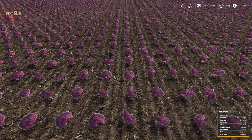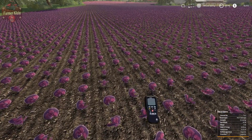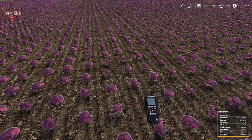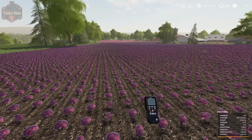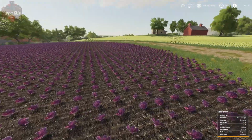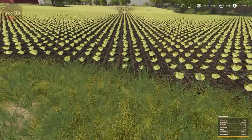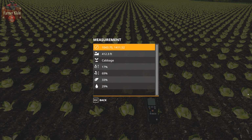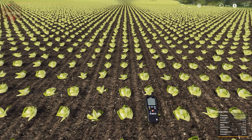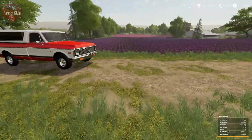These are red cabbage. Wonderful field of red cabbage. Wow. Great. They could definitely use some more fertilizer. Get the fertilizer on them. And here we have our regular cabbage. Green cabbage. Definitely use some fertilizer there too.